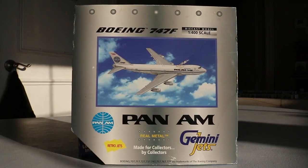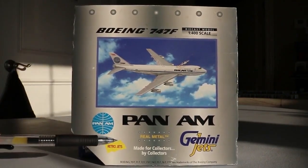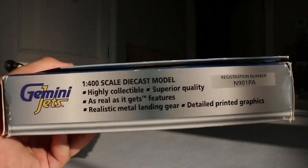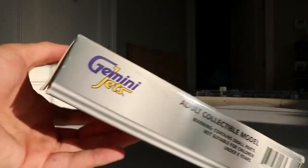But nevertheless, here we go for the Pan Am Boeing 747 Cargo Freighter right here. Boeing 747 right here, die-cast 1:400 scale model. You got the cinematic box once again, Pan Am, real metal retro jets made for collectors by collectors. I didn't even know this existed until I saw the models, so that's pretty cool. 901 Papa Alpha here for the registration. But again, really neat model here for various reasons.